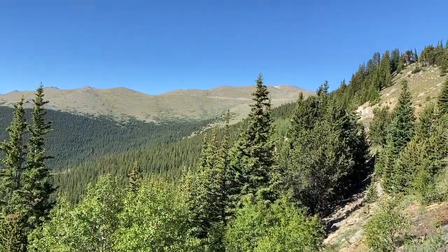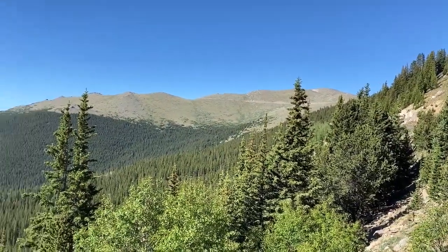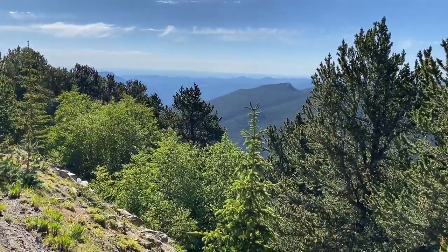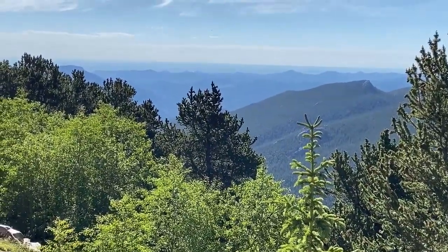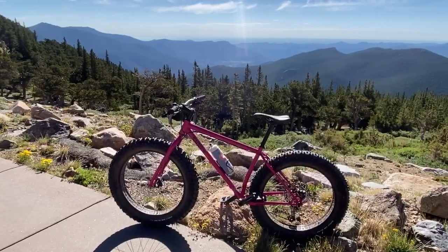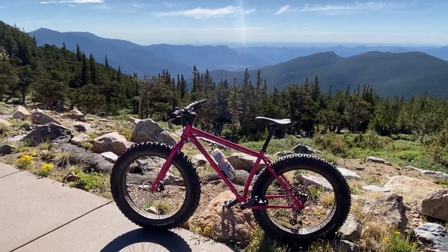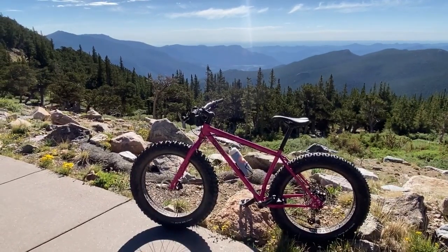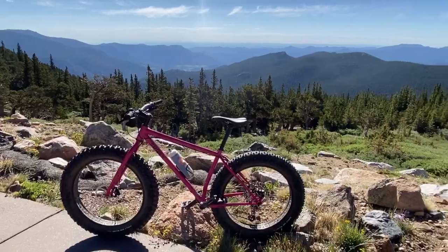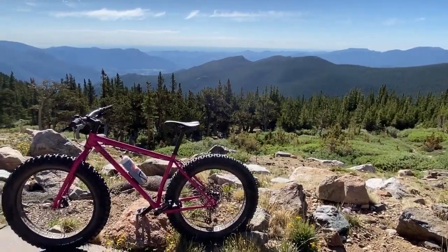Starting to get warm with the sun. Weather looks good today too. Try to give you a quick view down here. Sun's probably glaring it out. But yeah, back at it. Stopped in real quick just taking another great view. It's a little hazy today. It has been because it's been so hot. Got some sun glare too, but we're getting up there.